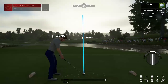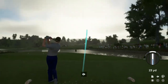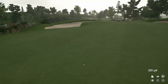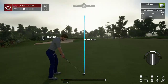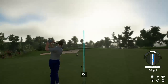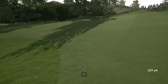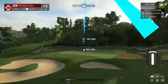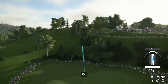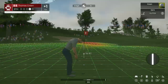Teeing off here at the 9th hole. Oh, I could watch that swing all day. That's beautiful. That's not the shot he was hoping for. Just off the fairway in the first cut. Yeah, good swing. This one's heading up onto the green for sure. And a good look at a birdie here.